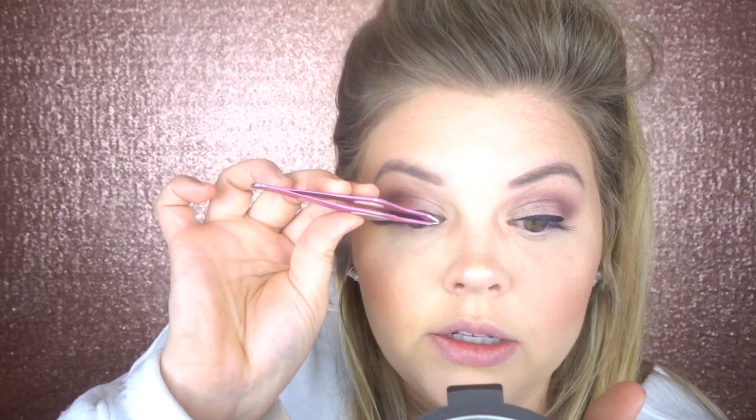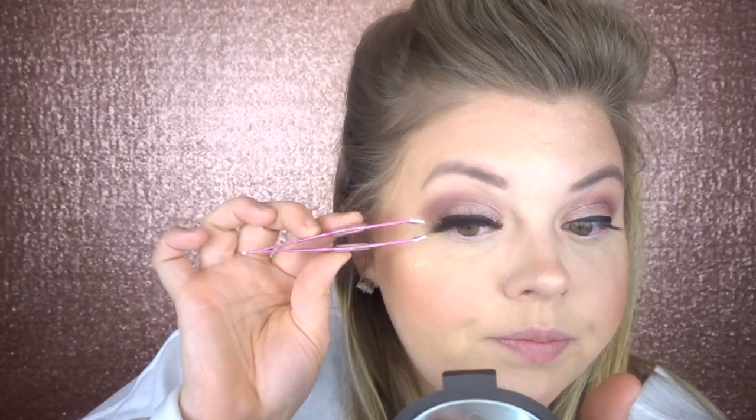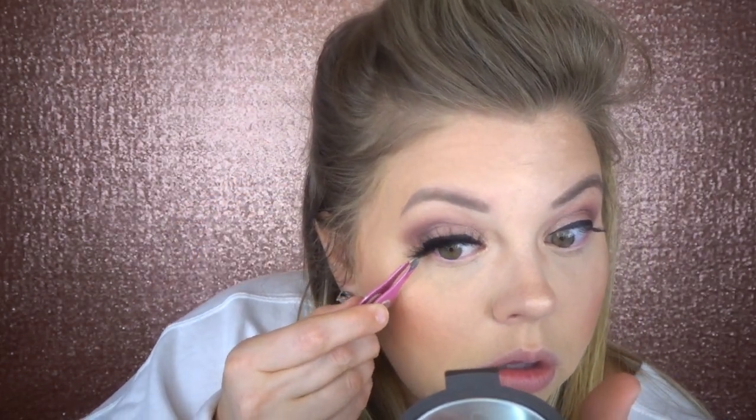All right, so once your glue is dried a little bit, you're gonna carefully lay the lash on your eyelid. You're gonna use your tweezers and grab the lash and press it down towards your eyelid to make sure that it's laying flush. Okay, so there's one.